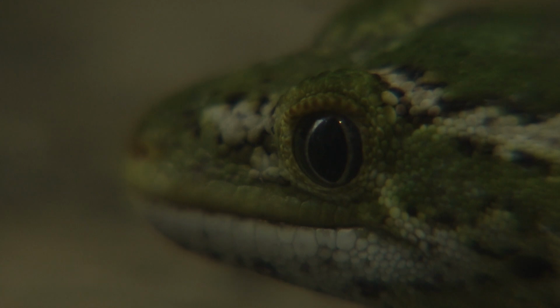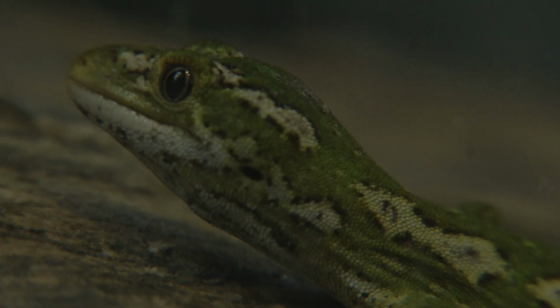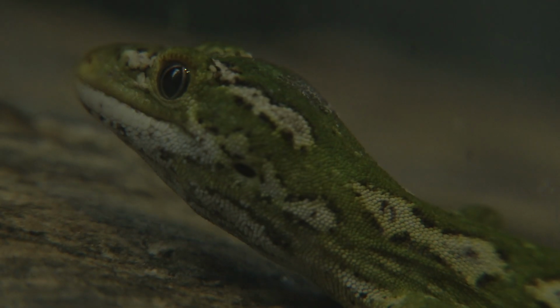No one's done work into lizards to constrain the effects of human arrival, so this is a pioneering study, and then they'll be able to use the results from this to guide future research into what has happened to New Zealand's geckos following the arrival of both pests and people.